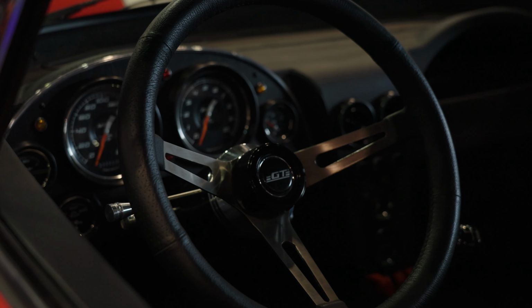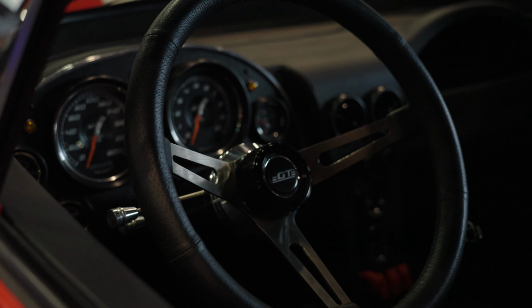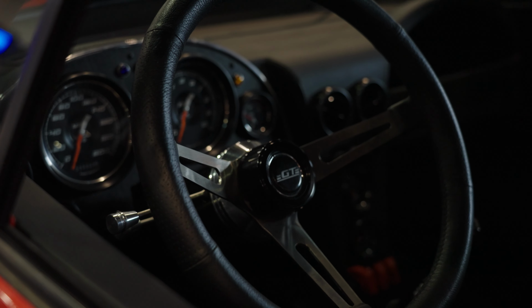But this still goes into that pro touring mentality. We get a lot of customers who get this, but they go LS power on them. But you can still do the original small block setup. You can put a big block in it, but by far LS and modern LT power packages are most popular for our Corvettes.